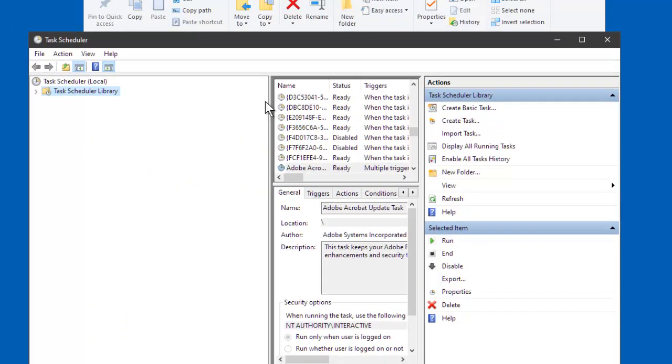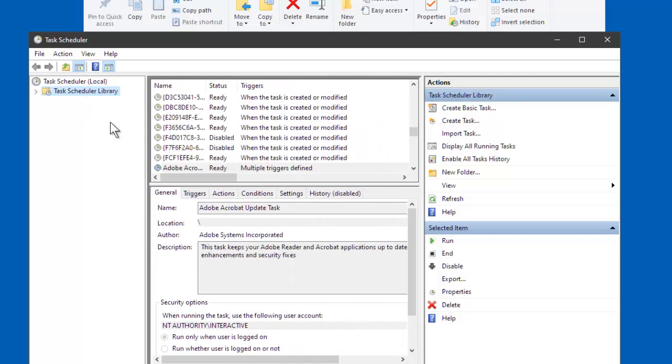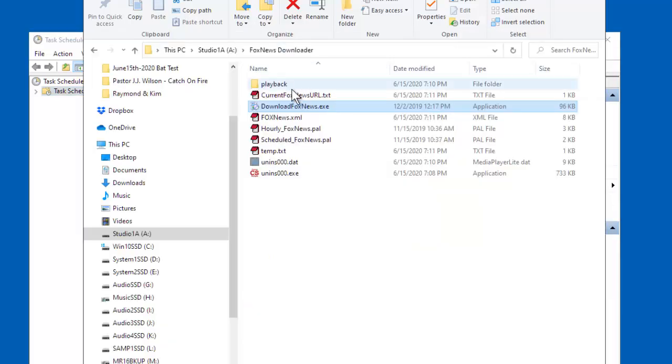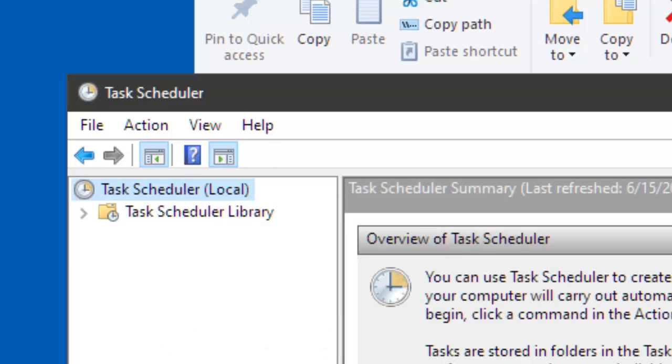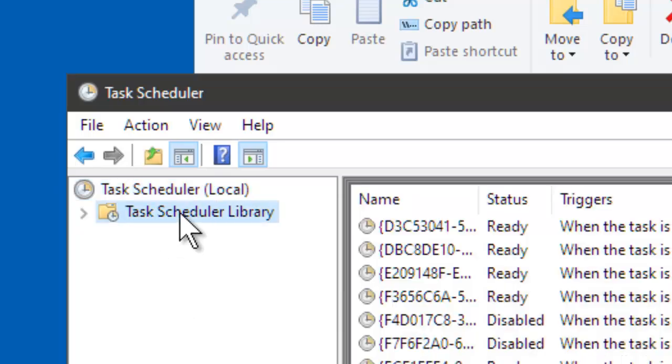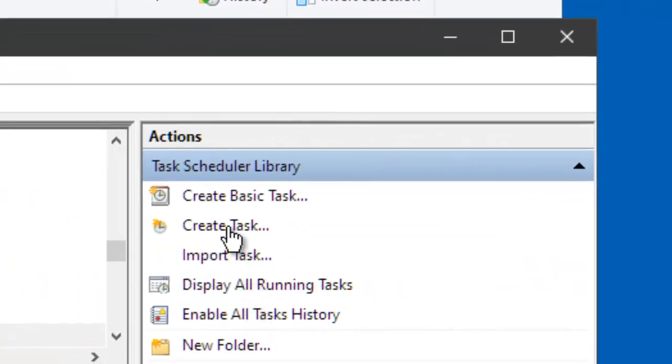So we're going to open this up, and we're going to use Windows Task Scheduler to run this software for us every hour. Over here, I'm going to select Task Scheduler Library. If you select local, you can still do it, but we're going to check the library, and we want to click on Create Task. Do not click on Create Basic Task.